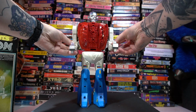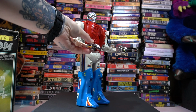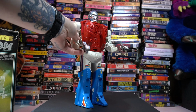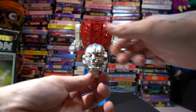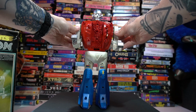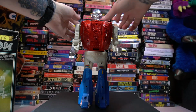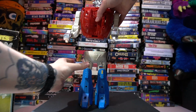He's got the arms here, which have springs, kind of snapping action, which is fun. And so you can kind of modulate these and take them apart, build your Micronauts special creations. So if you want to take these apart, you can. It splits at the waist here.